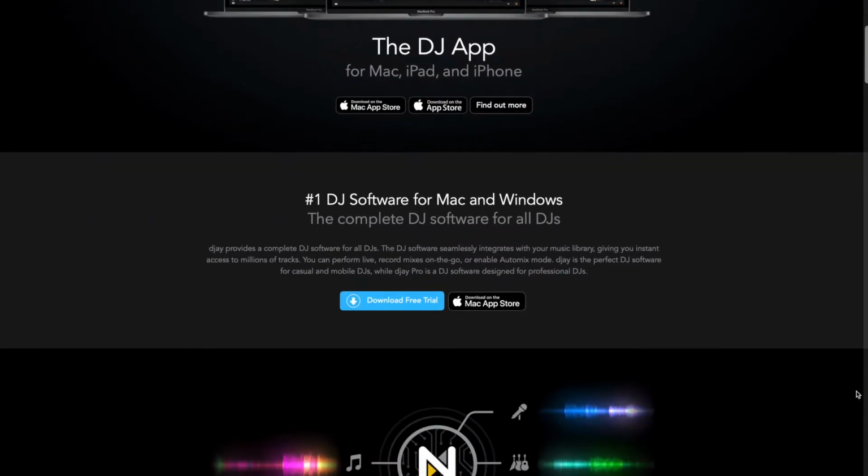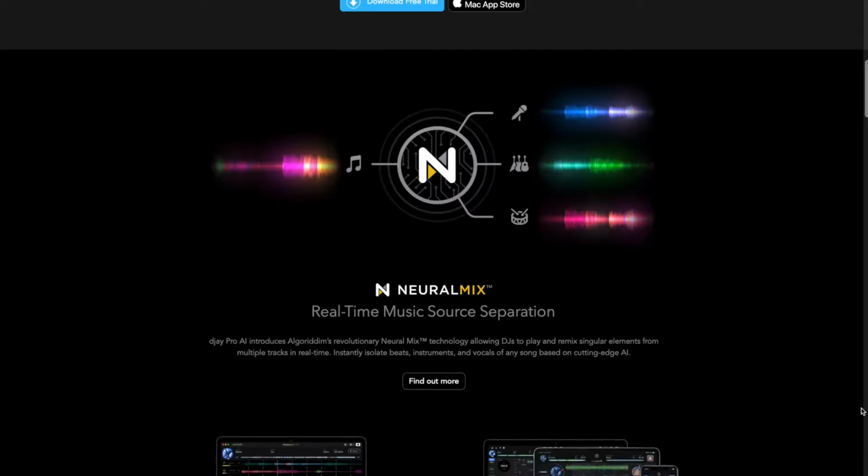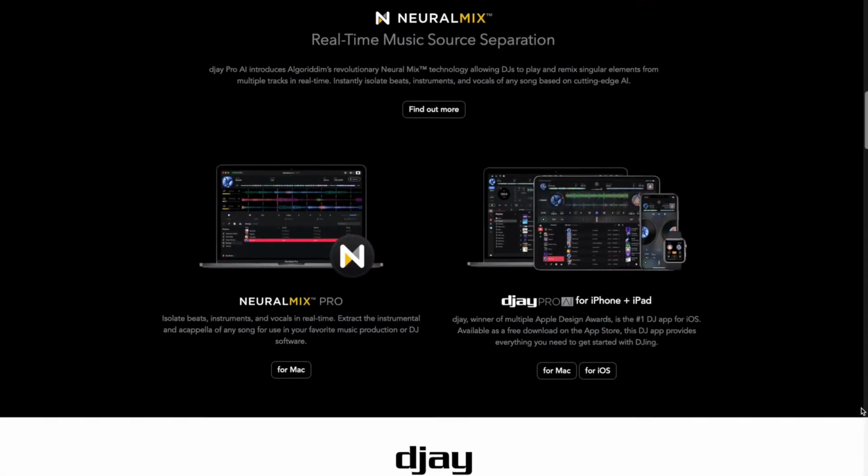So tell me something, what do you think about this Algorithm DJ Pro AI app? It reminds me of a newer version of Virtual DJ, like a fresher version. And I think the version that I have is more designed for touch. I'm using the Windows version because you had the Mac version and the iPad version. So I figured we should round it out.